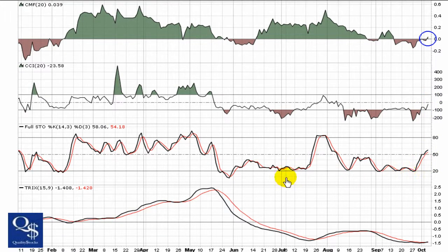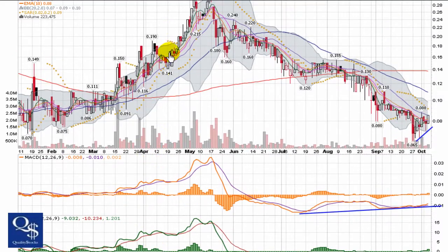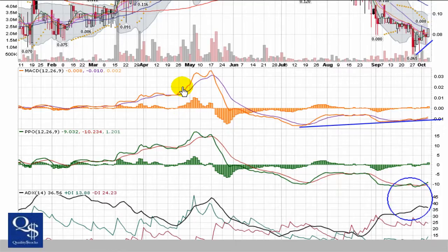Same thing with the Full Stochastic. Never really reached into oversold territory, which is just one more thing that says the momentum never got too terrible on this. Right now it's breaking through 50, which is a great thing. You want to see it hold over 50. You can see it back through here, holding above 50, and look what that price per share is doing.